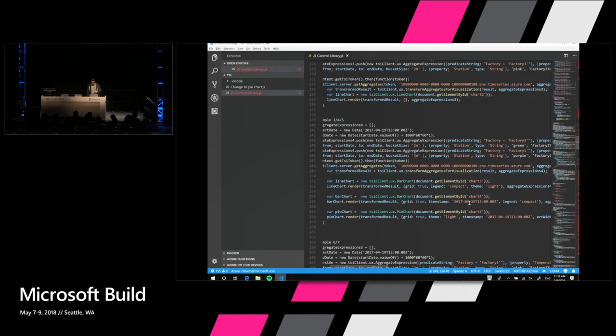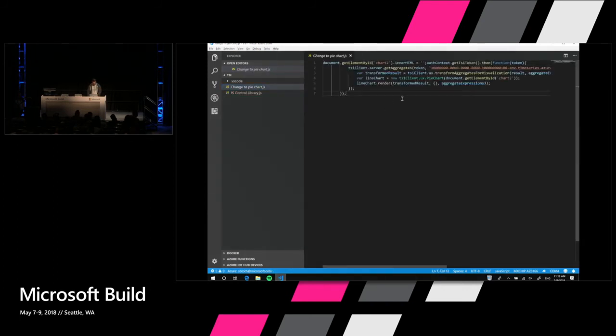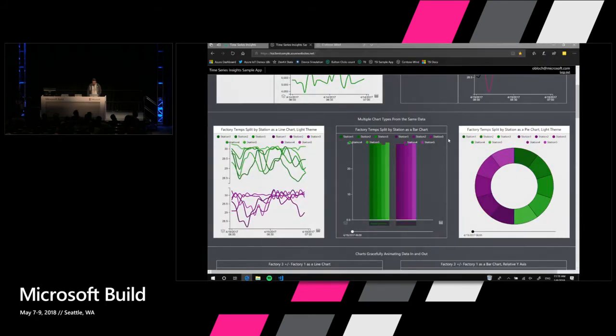And so, a couple of cool things here. One is it's literally just these lines of code that do a bar chart, a pie chart, and a line chart. Now, what's really cool, and I actually just want to show you this briefly, and I've cheated to make this a little bit easier, but I'm actually just going to switch in real time some of this data.